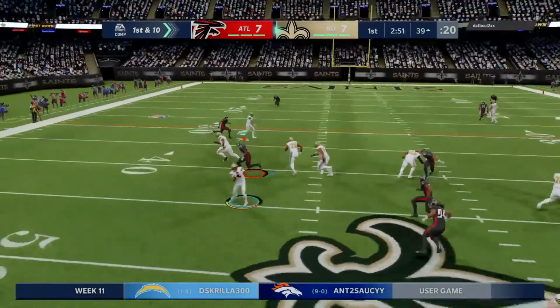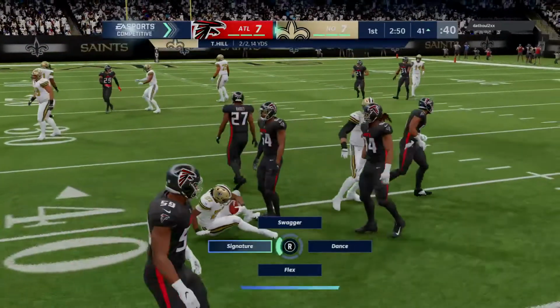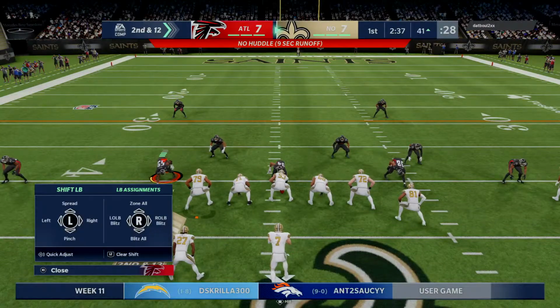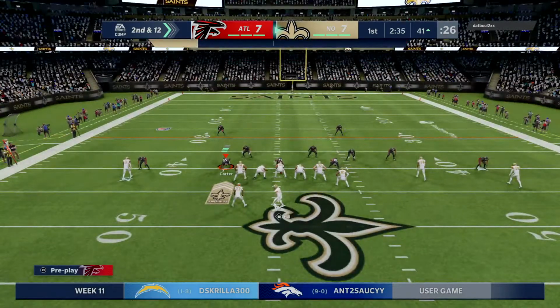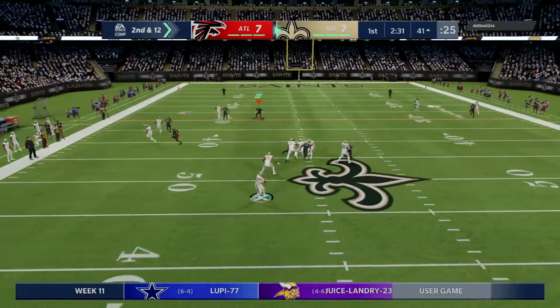Here's Hill. He sets up the screen to Jones. And he'll lose yardage here, back at the 41. That one unable to develop, never got going. A loss of a couple, and it's 2nd down. 41-yard line.